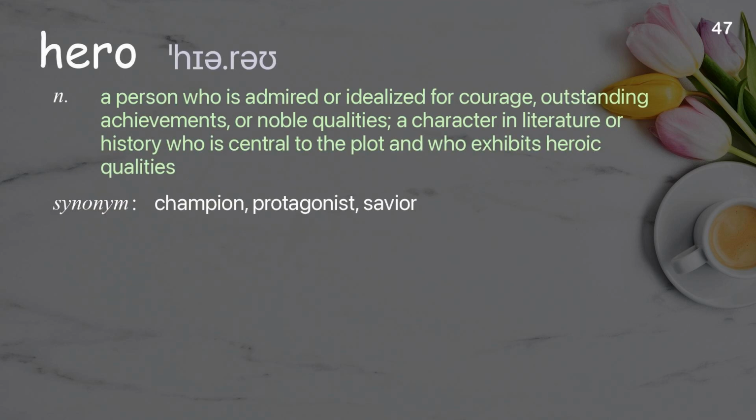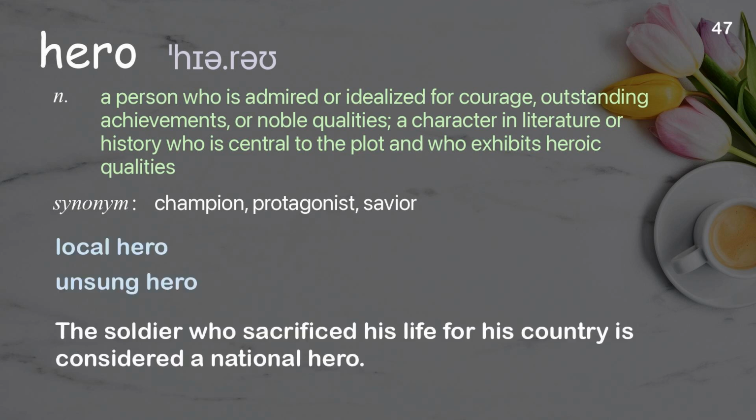Hero. A person who is admired or idealized for courage, outstanding achievements, or noble qualities, a character in literature or history who is central to the plot and who exhibits heroic qualities. Examples: Local hero. Unsung hero. The soldier who sacrificed his life for his country is considered a national hero.